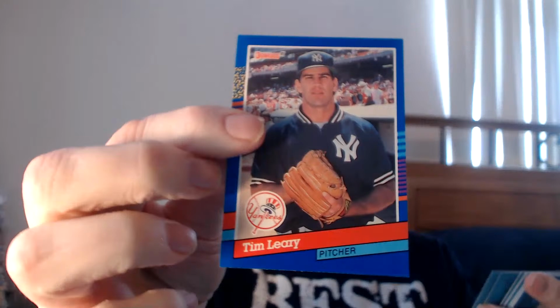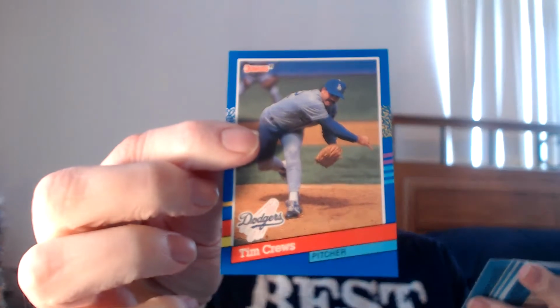Okay, first card of this pack is going to be Tim Leary of the New York Yankees. Then we have Tim Crews from the Los Angeles Dodgers. John Smoltz of the Atlanta Braves. Bobby Figueroa, two cards here. Robby Thompson of the San Francisco Giants. Randy Ready, looks like he's ready for the Philadelphia Phillies.